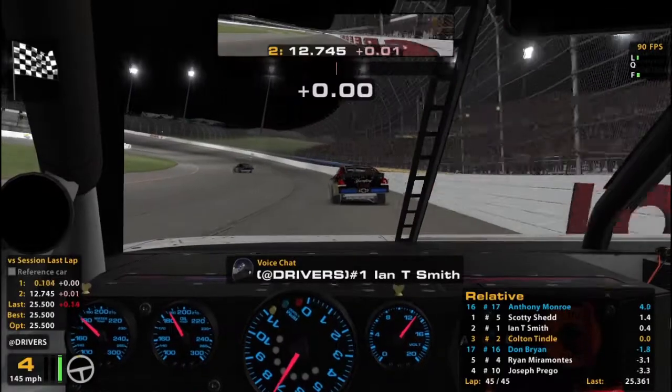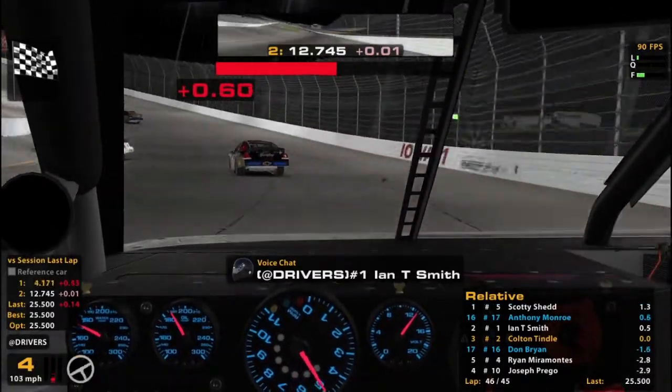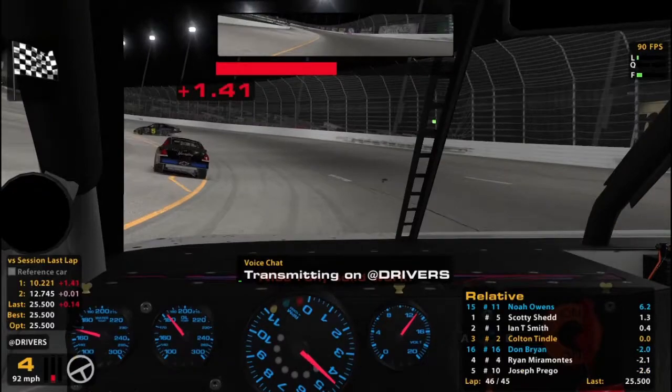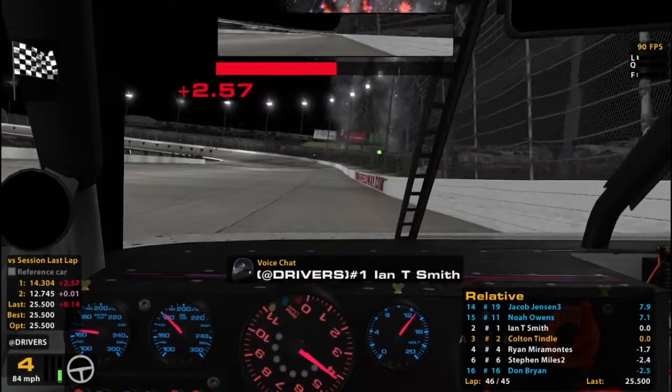Good win there, Scotty. Good race, Colton. That was tough but fun. Hold on, Colton. I think I made it so hard. There's the flag. It's over. Yeah, good race. I know you probably hate me for holding you up so long. But it was fun. Oh, no, you're good.